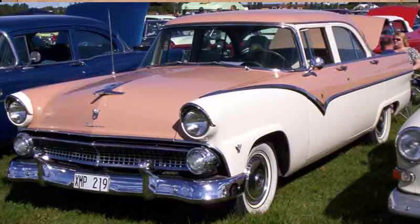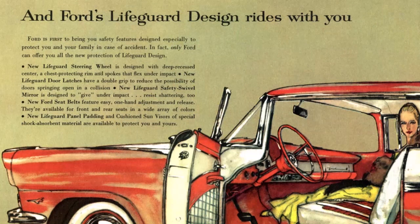So there weren't a whole lot of changes for 1956. Mostly in trim, a different grille, a little bit different taillight treatment. Bigger V8s were offered, up to 312 cubic inches. A small collection of safety features was offered for the first time in 1956. It was just a bunch of options, a padded dash, a deep-dish steering wheel, and a few other things. It was not very popular. Safety just wasn't a big issue in 1956. So Ford was a bit ahead of their time on that.